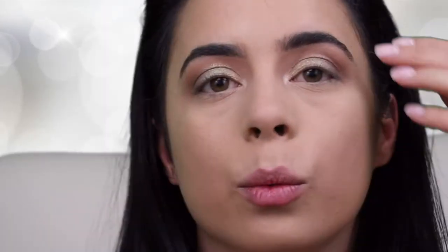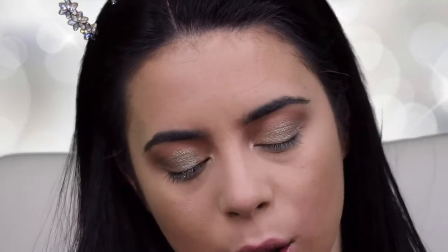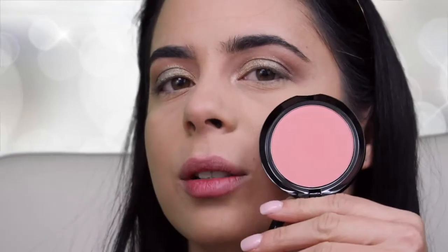This brush does a really nice job of evenly distributing the powders. Next, I'm gonna try out this Lorac Buildable Blush. This is what the outside of it looks like. It's a nice little peachy coral shade. I did purchase this at ULTA.